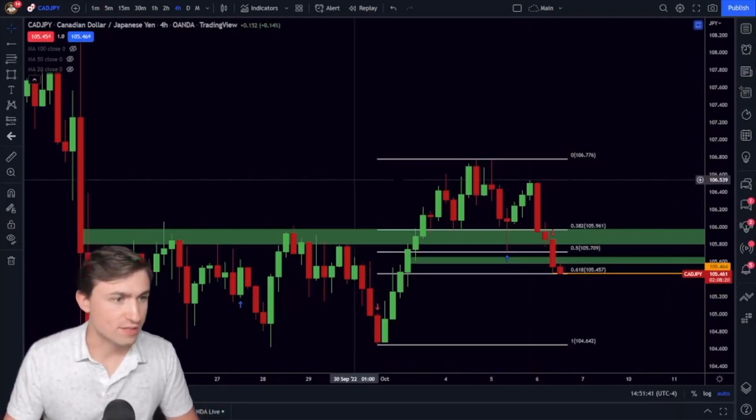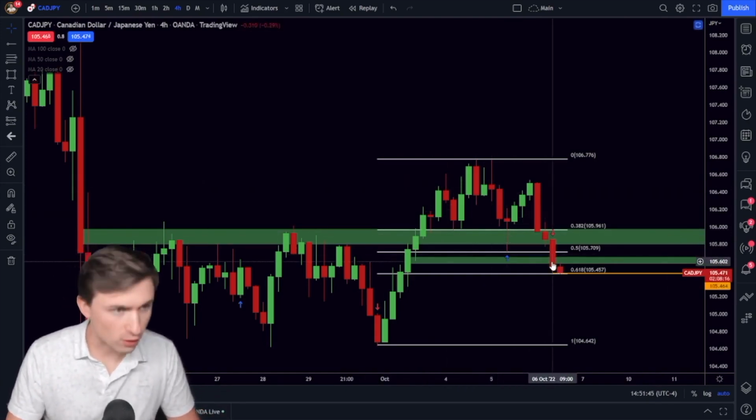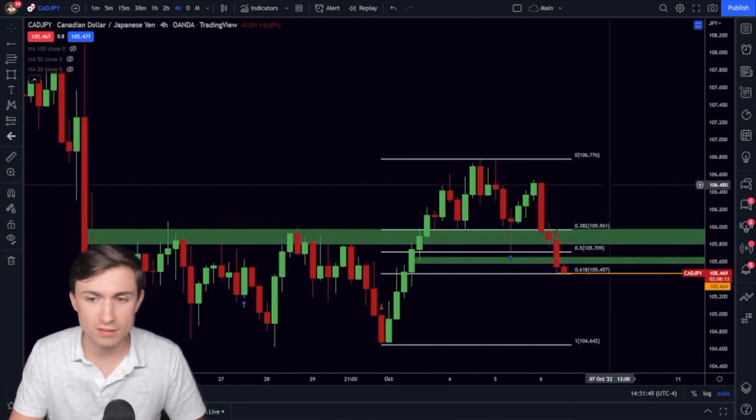You can see price did in fact come back through my entry point and ended up resulting in a loss. In fact, this loss was about $800 overall. We'll show the profits on the screen here.